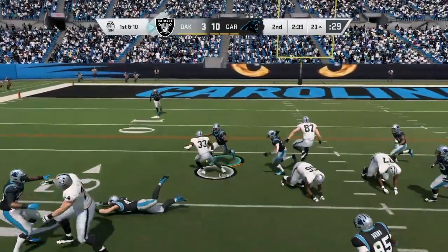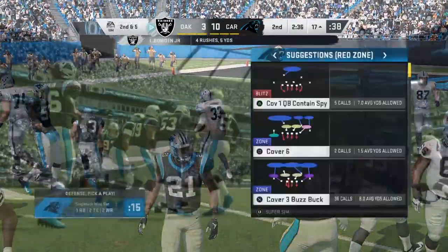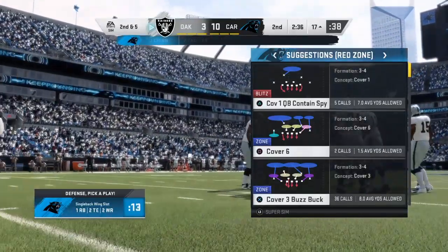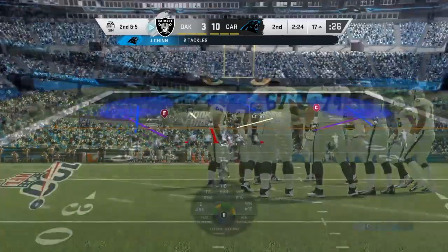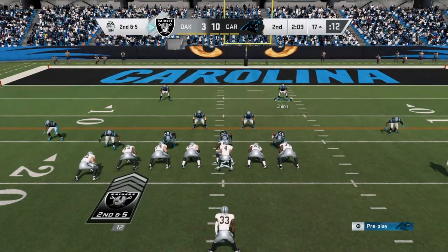And he'll give it here to his running back. And he'll get it down this time to the 17. 5 yards on the carry. Good pickup on first down. After the pickup of 5, here's 2nd and 5.